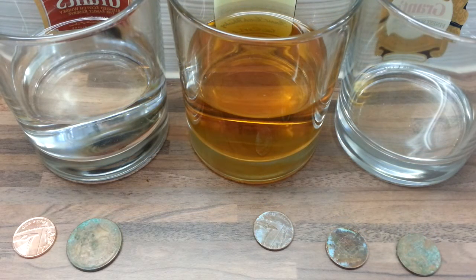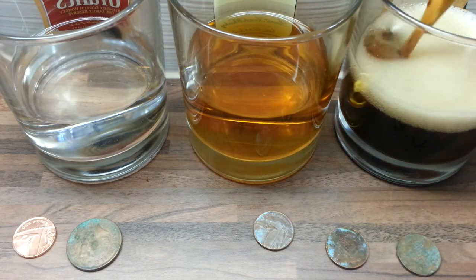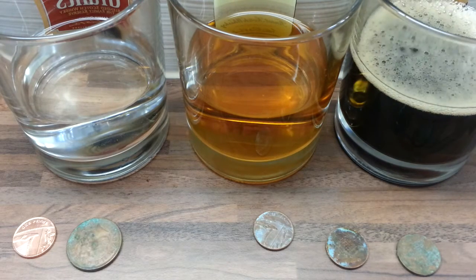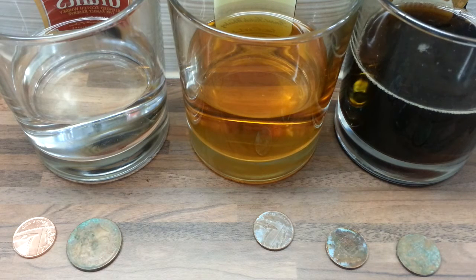In Coca-Cola, we have phosphoric acid. The distilled vinegar is acetic acid. The apple juice contains a mixture of malic and citric acids, which are in fact found naturally in most fruit juices. To compare our result with each other at the end, we need to have control coins. For this, we have 1 dirty and 1 shiny coin. So let's commence the experiment.